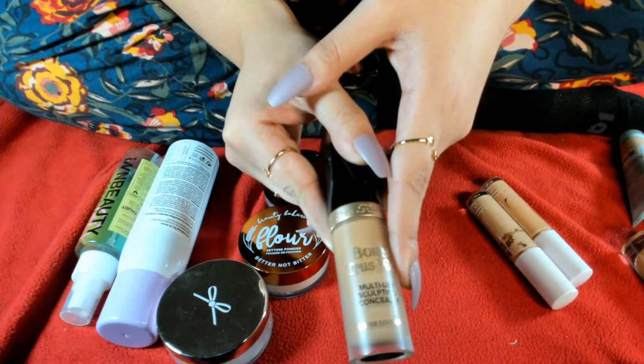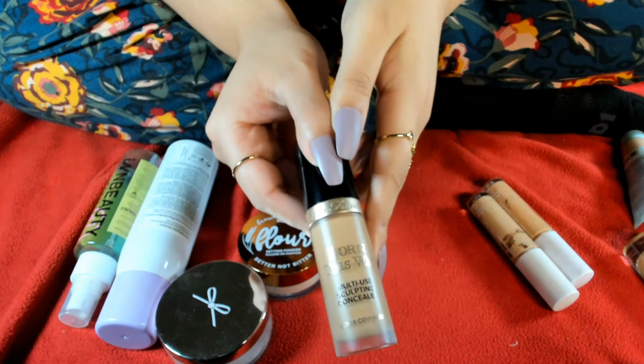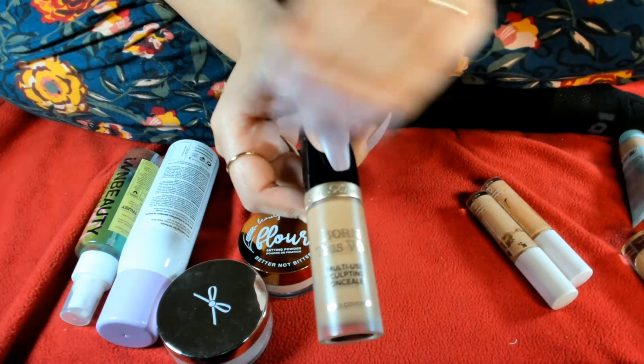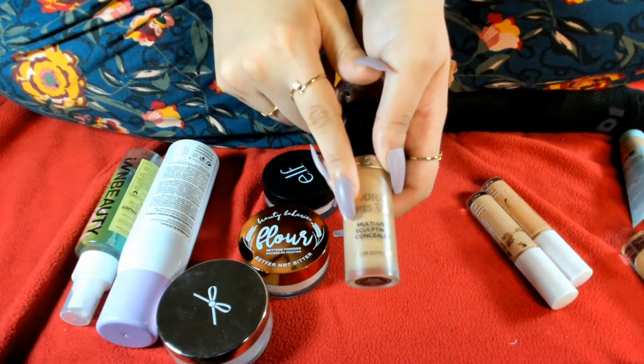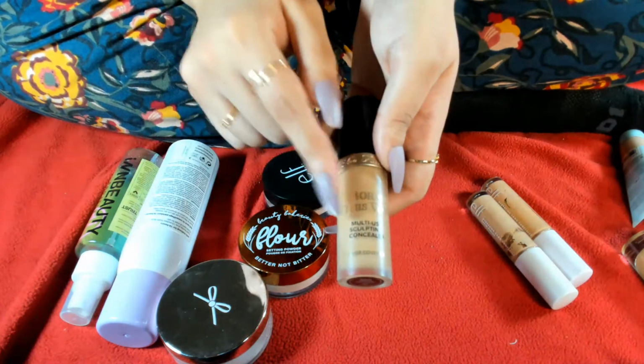It has medium coverage, but you can build it up. What I do is let it dry for a minute and then I blend it in, and it looks very smooth. Doesn't sink into my fine lines, doesn't emphasize any dryness. If I had to keep repurchasing just one concealer forever at the moment, it would be this one.